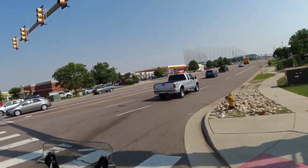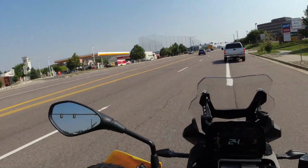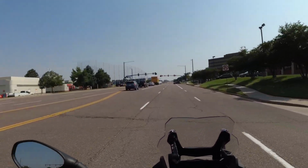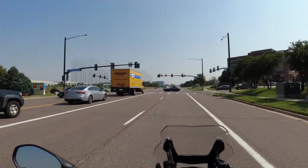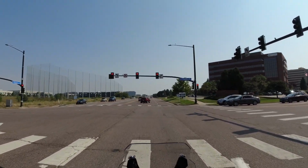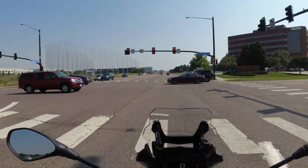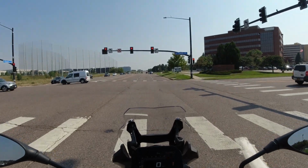Let's see, around these corners. Wow. Nice, really stable. It does have quite a bit of vibration when you're taking off, almost like a grumble, kind of like a Harley cruiser or something, which is kind of surprising. It kind of has a rough vibration taking off.